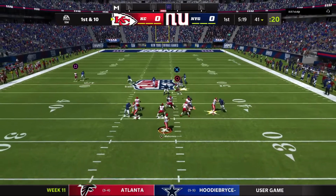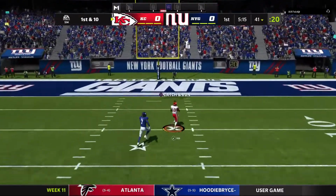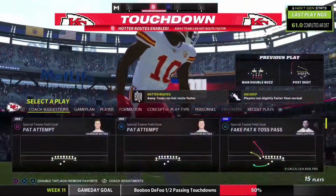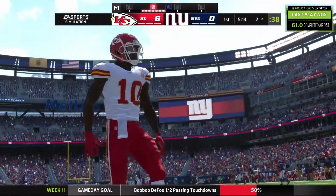On 1st down, Mahomes. And going deep for Hill. Got a man, it's caught inside the 10. And all the way in for a Kansas City touchdown.